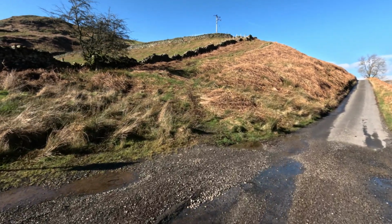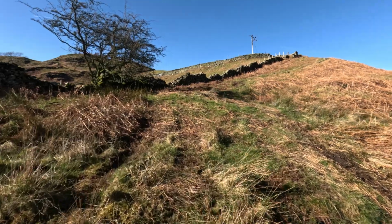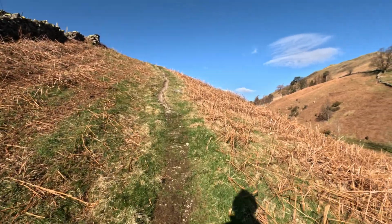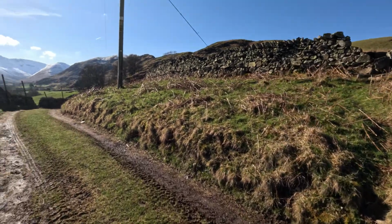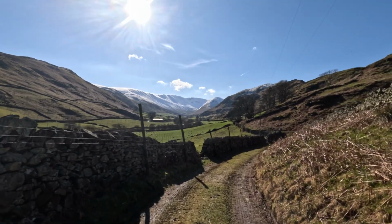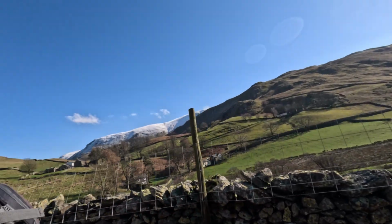So it looks like we divert off the road here and go up this track. Fantastic day for it. Sometimes these crisp mornings make the best days, as long as you're well wrapped up, it's all good.